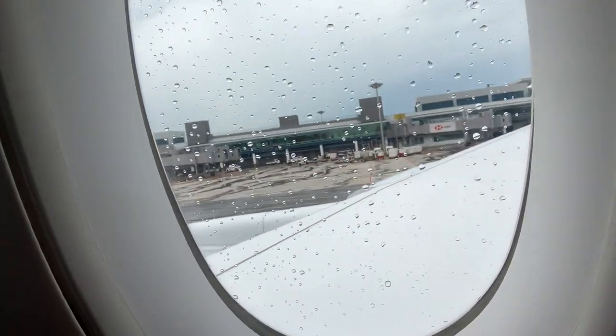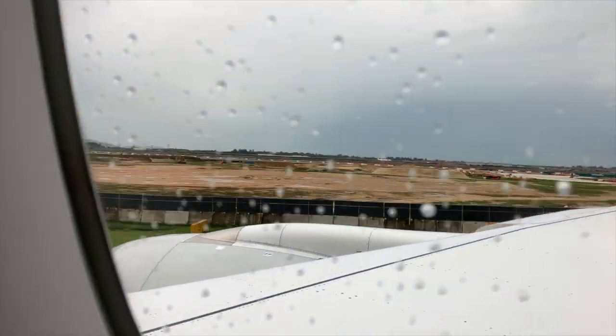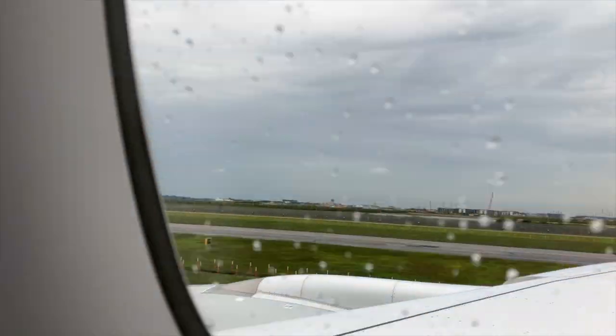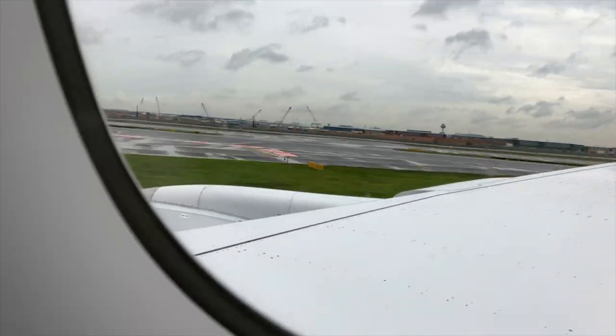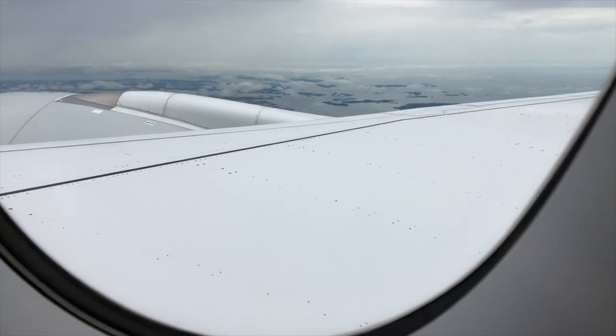All right, guys. So we're sitting in the plane and we're just taxiing. We're about to be taking off soon. I'll try and see if I can get you guys some footage from the outside of the plane. Let's see if this works. That's Changi Airport. Alright guys, so that's it for now. That was a pretty nice takeoff. And catch you guys later in the day from the Jakarta airport. Bye bye.